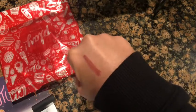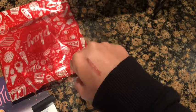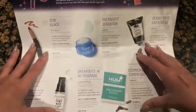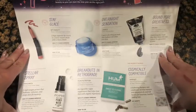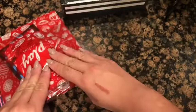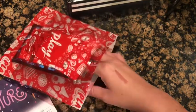It's very, very smooth. It's a really nice mauve shade. I like shades like this. I mean, I go for more on the nude side. So that is everything that was sent in this bag that I originally was not supposed to get. So let's get into the replacement. So now this is the bag I was supposed to get. I'm gonna show you the repeats first because I'm not gonna keep it.